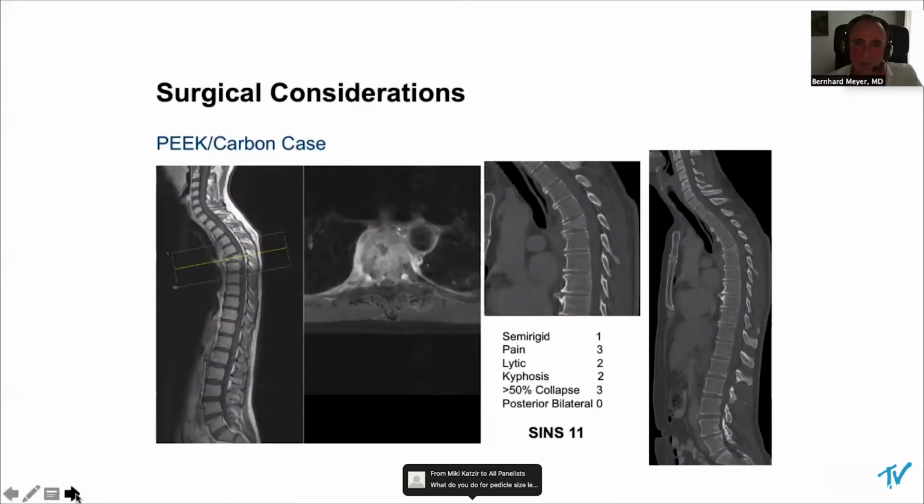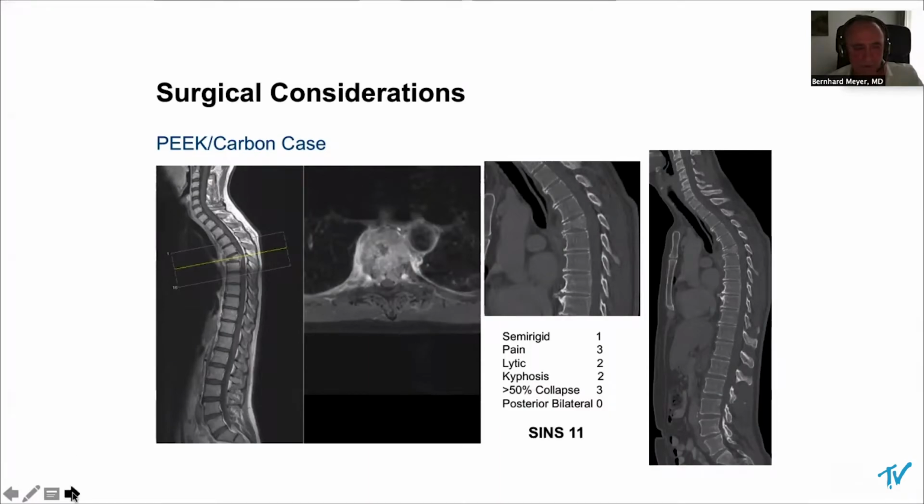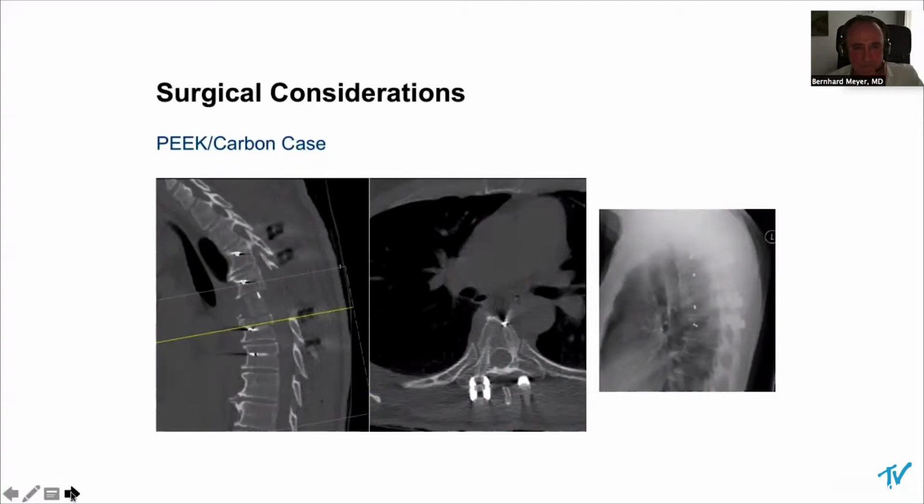So this will be a typical case. That's a patient with a metastasis of malignant melanoma, high thoracic area, indication to do surgery. We would do that nowadays, as I said before, with percutaneous screws that are navigated. It looks like that, and we would turn the patient around, and then he would in the end end up with a construct like that. If we were in doubt about the bone quality, we would use cement augmentation too.